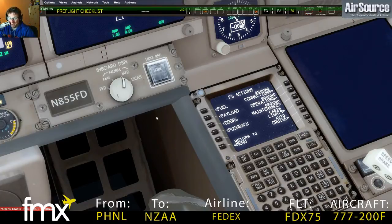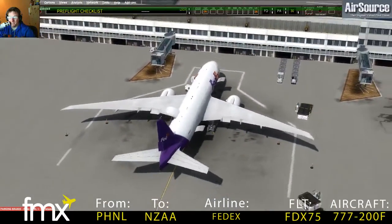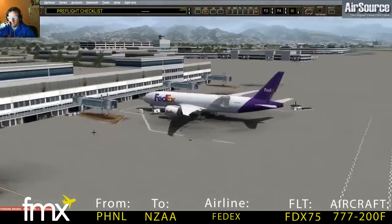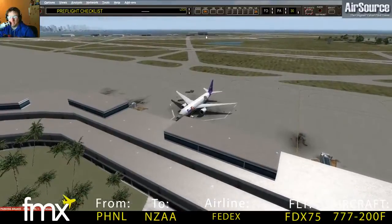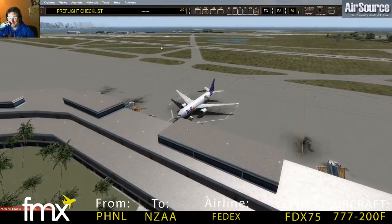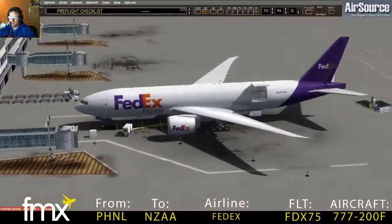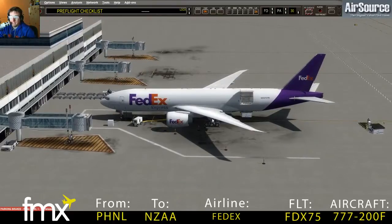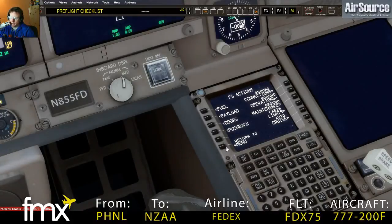We are on an actual normal stand today, because it's the only way I can get GSX to work. This is the main passenger terminal. The actual cargo terminal is over there, but with the stock scenery, you can't put one of these over there and then expect GSX to work, and I really can't be bothered to faff around just to make it work. So we're over here today. So let's get flight planning.